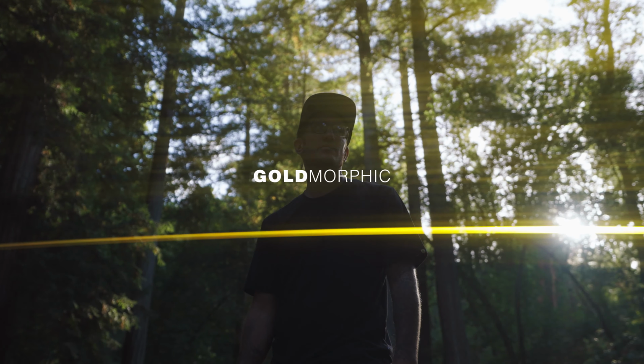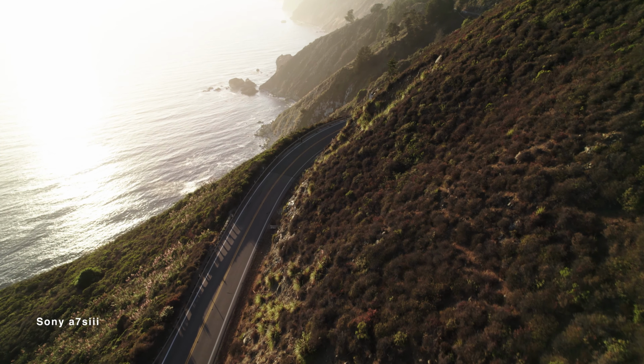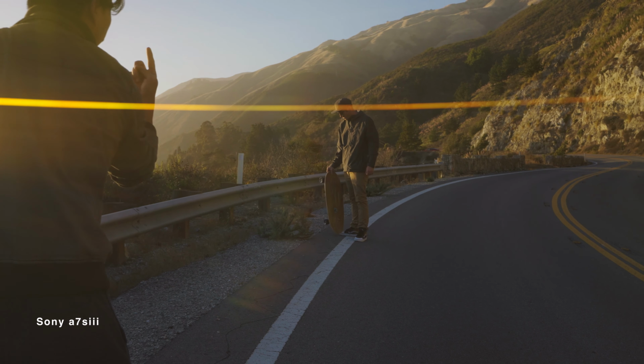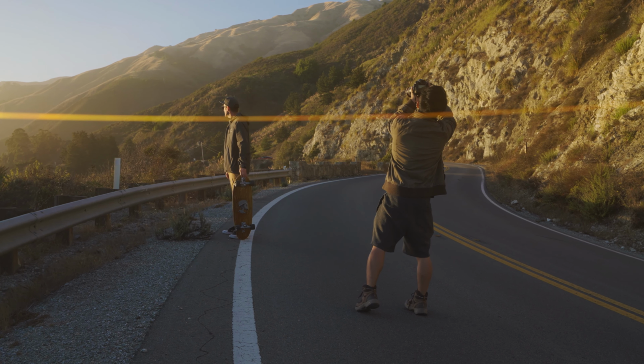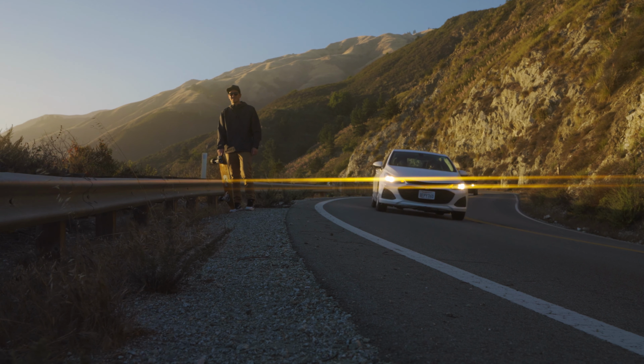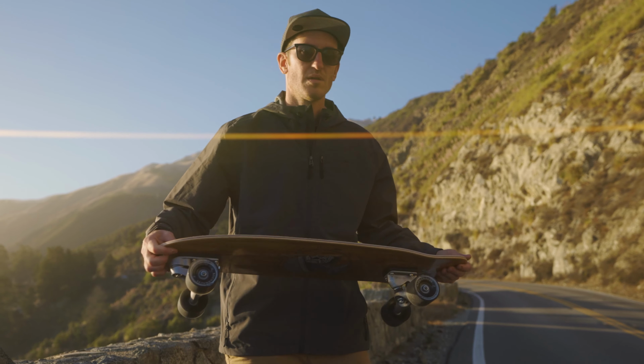In the next scene, we decided to move on with the gold anamorphic filter. The name of the filter itself is pretty self-explanatory. The filter gives a nice gold anamorphic flare. In this scene, we decided to shoot Nate skating along the coast. We really had to be careful because, as you can see, it's an open road and there's cars driving both ways.